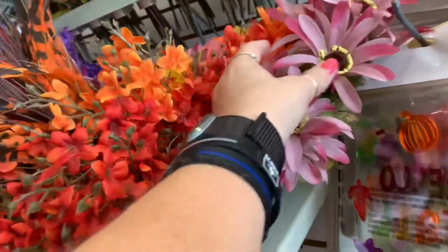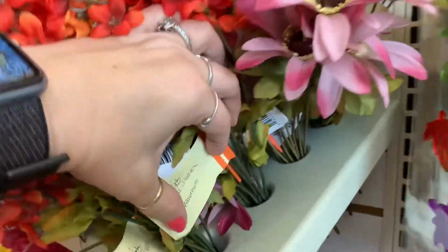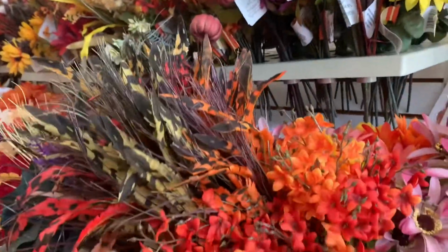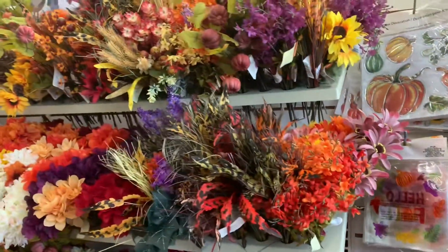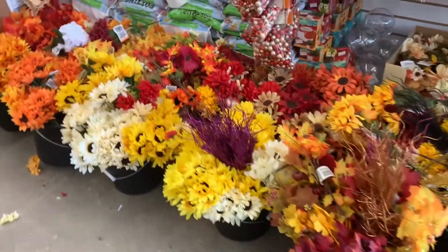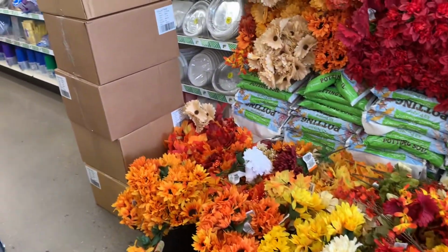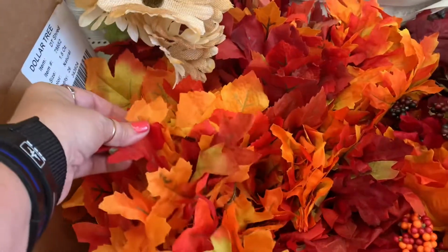And these are pretty. Look at these beautiful fall colors. Let's see. What are these? Oh, the same thing. So they have them in different colors. They have the purple, this orange, and then this pretty kind of like a sunset. I guess you can kind of consider it a sunset. But there's just so much. All the sunflowers, a different array of colors of sunflowers. And then they have the leaf, the different leaf garland.